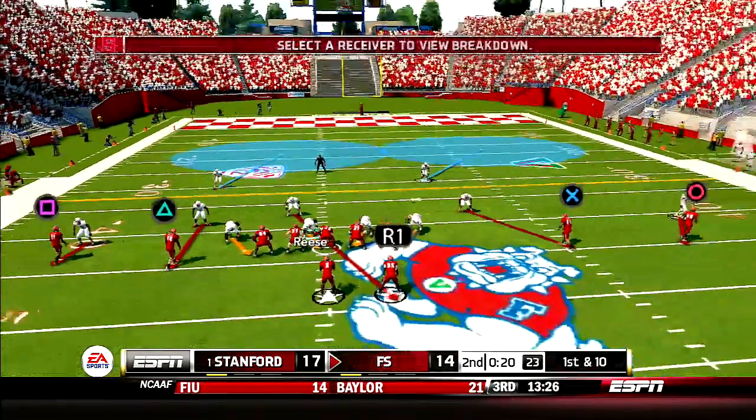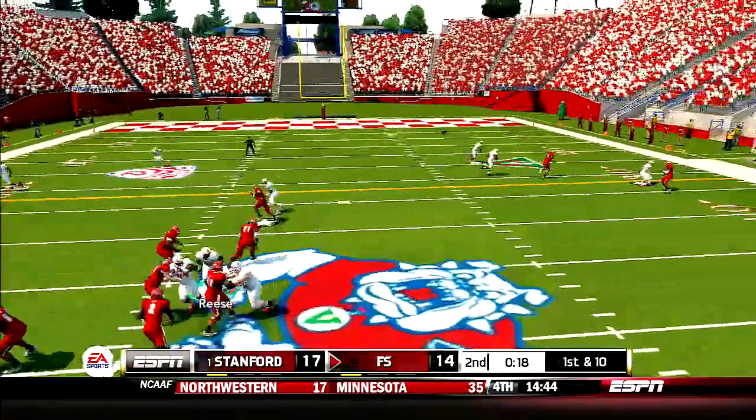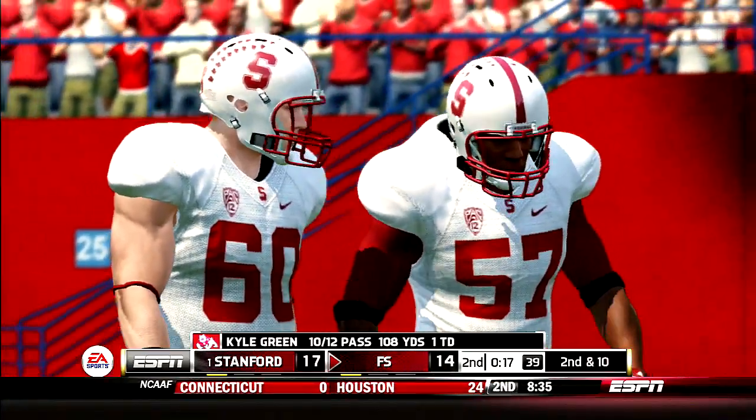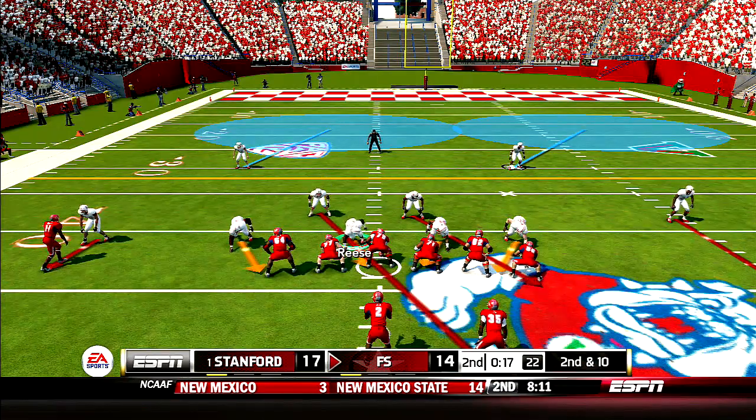Bulldogs are not going away here. They're trailing by 3 points. 20 seconds left. One timeout remaining. Green now throws this one there, and throws this one there. And that's going to be out, no catch there. That's going to be an incomplete pass.